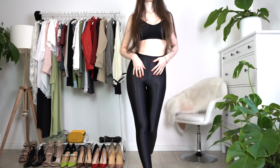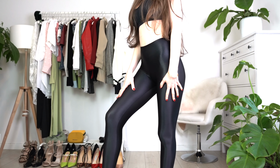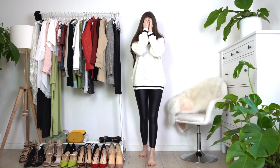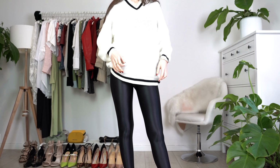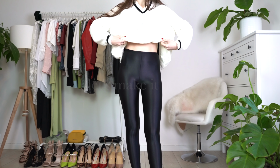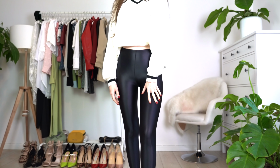We're still staying in the shiny part. This time I'll be styling a pair of black shiny leggings. I really love the way they fit me and how nice they look. I decided to style them with this white oversized blazer that I showed you in the previous haul. To complete the look, I added my off-white pumps with pink rubbers.